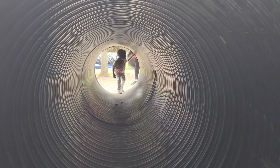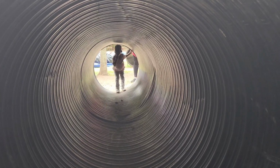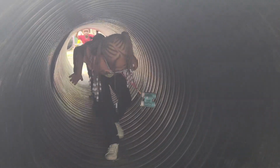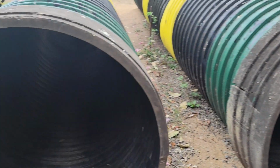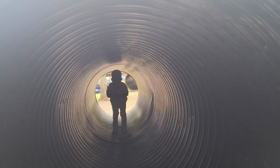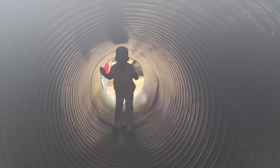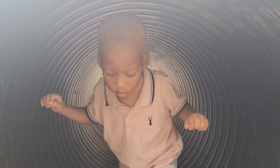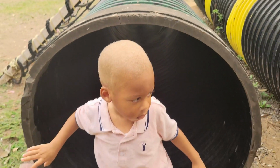I'm right here waiting on you, Pops. Come, Pops. Just walk. Just bend and walk. Don't touch the floor. Just bend your head a little bit. Amelia's coming through this one. You made it, Amelia. Junior is a little bit afraid, guys. I'm scared. All right, turn around. Come, Junior, come. Good boy. You made it through. Yay! Keep going. Good job. Clap yourself.